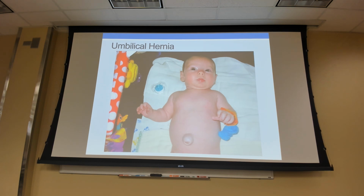The parents care. I've seen them do all kinds of things, to include ACE wraps around this abdomen. I've seen them put Band-Aids over it. I've seen all kinds of things, and it's very cute. It doesn't hurt anything, but it's not going to help that closure. So most of the time it's for parental anxiety.